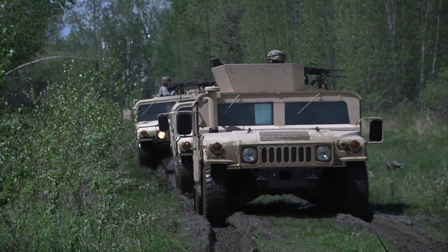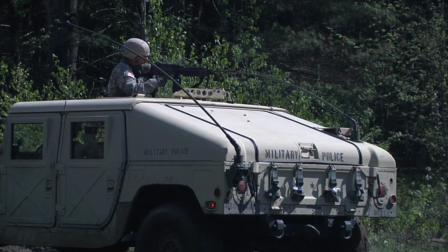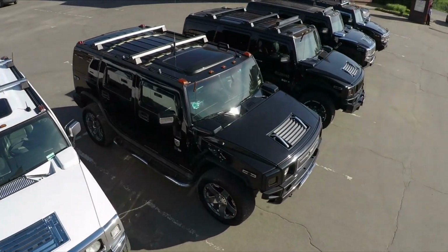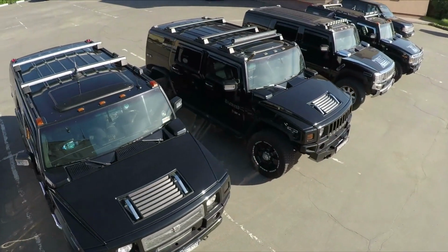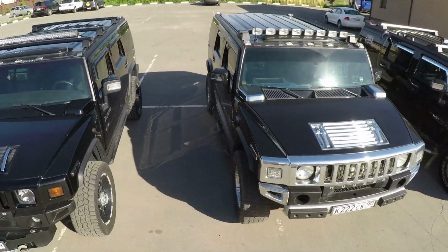So the original Hummer H1 was built for the military, and it was used as a military vehicle for many years. And then they started producing vehicles for the public, and they made the H2, which was available in an SUT truck and an SUV, so a sport utility vehicle. Then in 2006, they stopped production on all of the H2s and H3s, and they only built the H1 for the military all the way up until 2018.